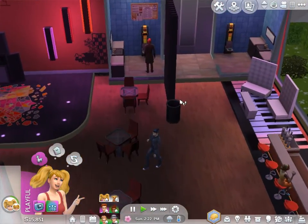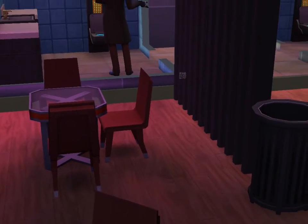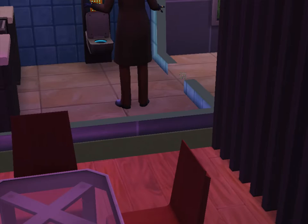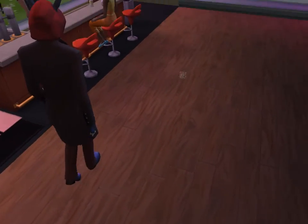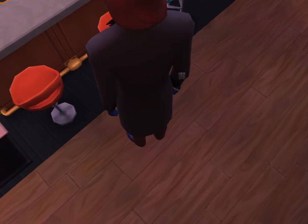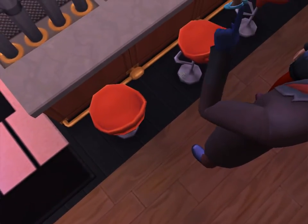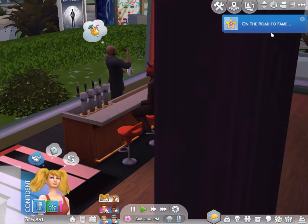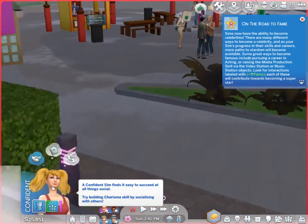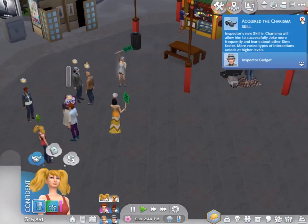I don't really see. Is that who I think it is? Hold on. Dr. Claw. Messing with the robot toilet thing. Okay, he's gotta be planning something. I know, I'm trying to do this. Okay, he's ordering a drink. Okay, we got some kind of fame. Oh, it's because we joined on the cause of.